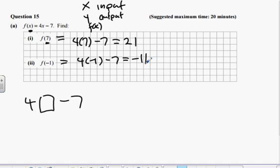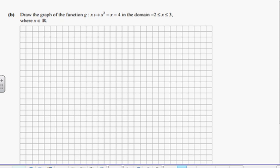Everybody right with that? I got it. How many people got that? 42. It's quite easy though, isn't it? I actually put in. Yeah. I actually did it as a table.